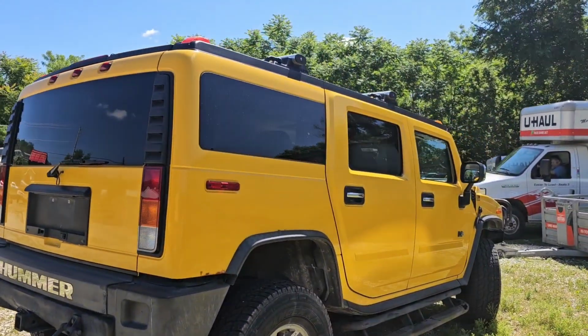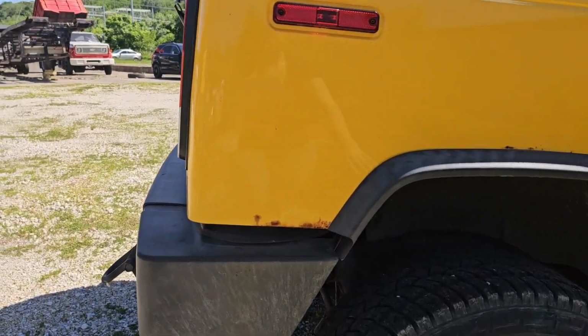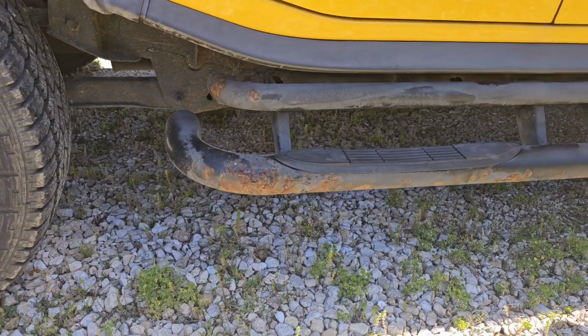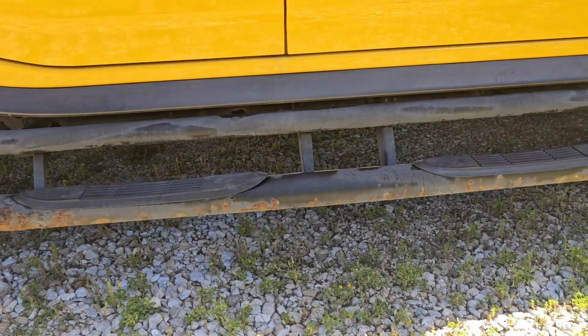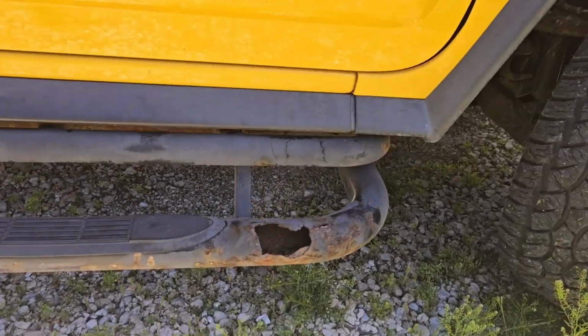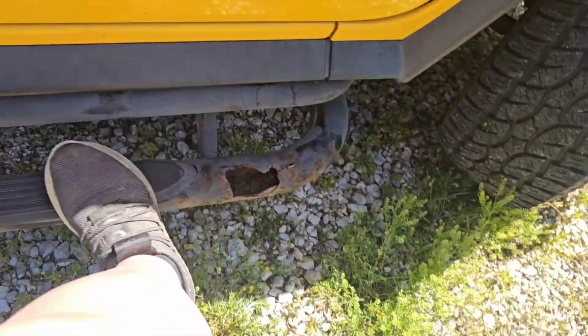Anyways, there's that. But again, on this side, it looks decent. You've got a little bit of rust right here, and then a little bit of rust down here on the thing you put your feet on, which is completely separate from the car, and obviously there's a bigger piece of rust there. I think it's still good and solid.